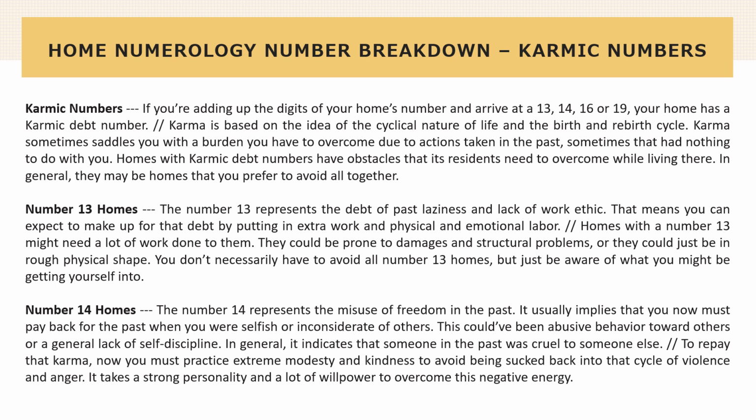The number 14 represents the misuse of freedom in the past. It usually implies that you now must pay back for the past when you were selfish or inconsiderate of others. This could have been abusive behavior toward others or a general lack of self-discipline. In general, it indicates that someone in the past was cruel to someone else.